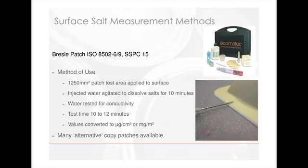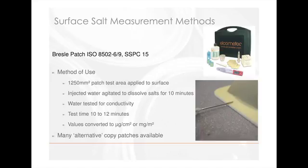The Bressler patch, those of you who aren't familiar, I presume many of you are, is a 1,250 square millimeter patch. It's small, it's about 1.5 inch square area, an adhesive patch applied to a surface. We inject water using a needle, and we agitate that water, we mix that water with the contaminant that's on the surface enclosed within the patch, and if we follow the standard properly, we have to do manipulation of the content of the patch to ensure that we dissolve all of the salt that's in that localized area. We then remove it, we put a drop onto a conductivity meter, and it gives us a value in micrograms per centimeter squared or milligrams per meter squared.